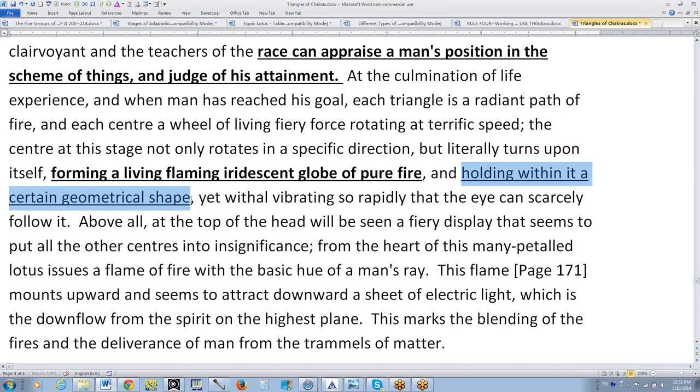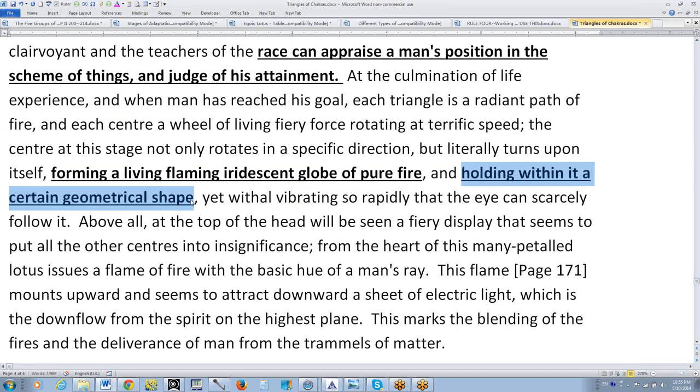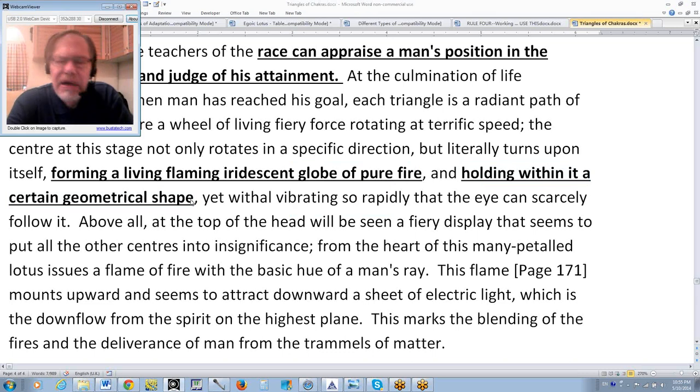Now, this geometrical shape, it may be particular to each center, or it may be that the ray of the monad has its particular type of geometrical shape. In triangular form, I would say the equilateral triangle for the first ray, the isosceles triangle for the second ray, and the 3, 4, 5 scalene triangle for the third ray. And I know there is a place where one of those figures appears. I'm not sure it is here.